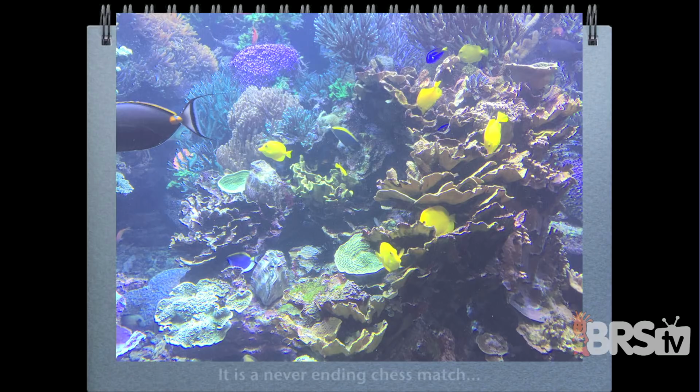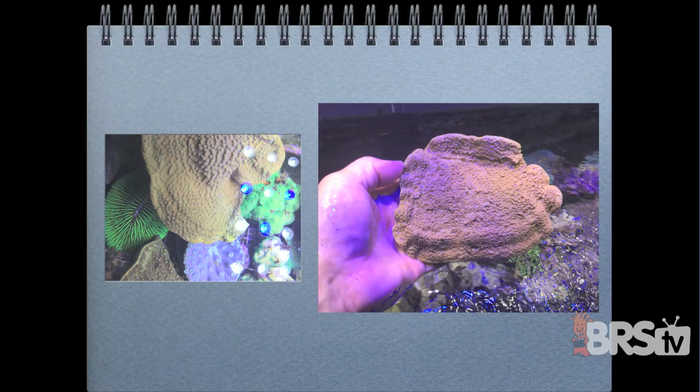So it's gonna get rebuilt. Again, it's that never-ending chess match. So what I did was remove a fair amount of pieces. I think what was also happening is that damage from the Asterinas was caused by these Asterinas, and then algae would grow.